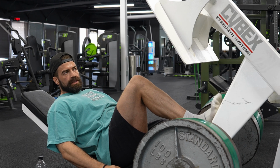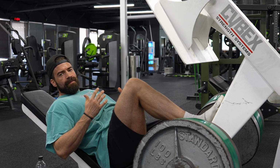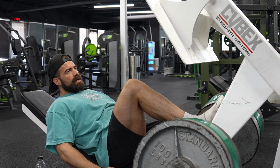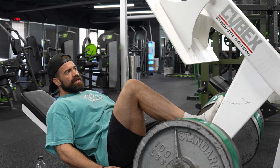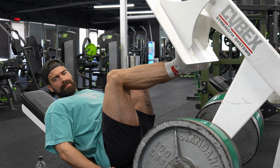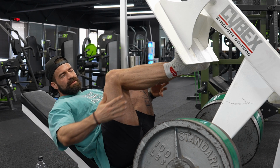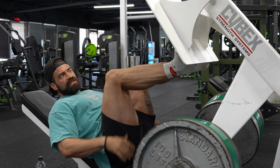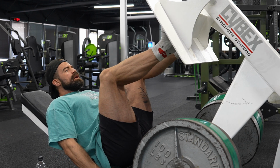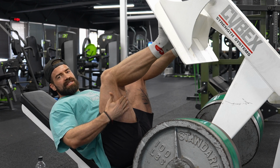We're just really focusing on finding a foot position that allows us to get maximal knee flexion. So on this machine, just because of the angles, I find if I go like super, super low or super narrow, I'm not gonna get as deep. And I'm not really worried about the ankle limitation. I'm worried about maximizing knee flexion. So I go a little bit higher, and then that way when I get down to the bottom position, my hamstrings and my calves can touch.